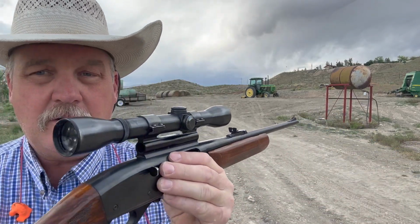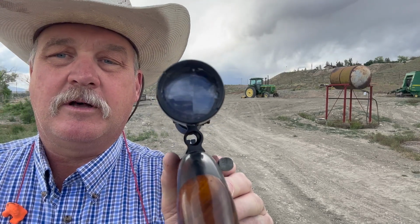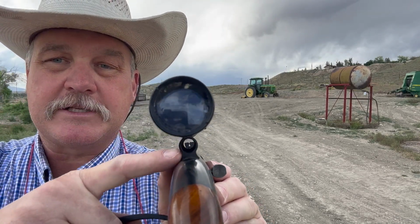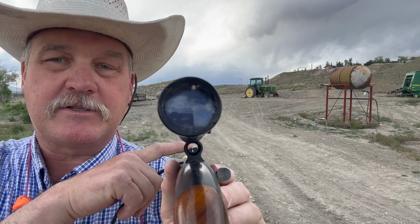The scope mount is very interesting. I don't know how well you guys can see it through the camera, but you look through this tube, which is the scope mount, and you can use the factory iron sights on it. I know that's a thing that's been around a while. I've never seen this type of scope mount before.